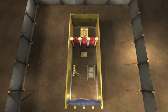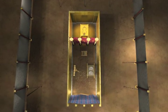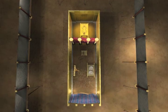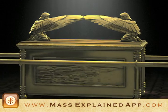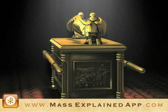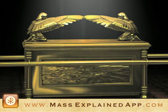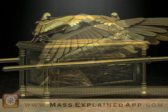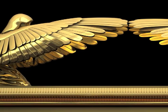Separated by a thick curtain was the rear chamber called the Holy of Holies. This sacred back room housed the Ark of the Covenant, a portable chest made of acacia wood overlaid with pure gold that contained a pot of manna, Aaron's staff, and the 10 Commandments. Covering the ark was a lid with 2 golden cherubims at each end.